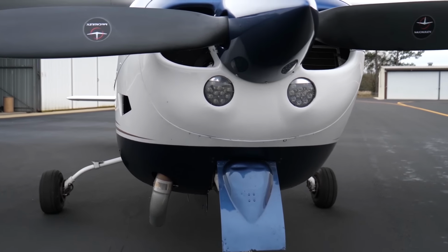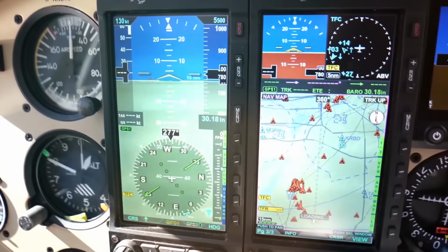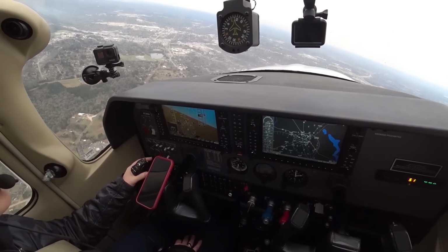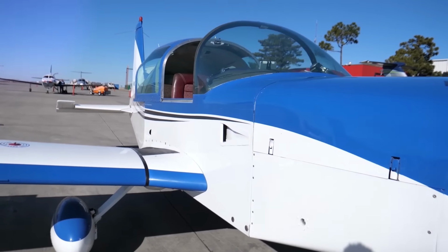In this special edition of Flying Doodles, we're counting down the top 10 airplanes as far as best bang for your buck. I'll be rating each aircraft according to cost, speed, range, comfort, and age, and then coming up with a ranking from worst to first. So let's get started with our countdown.